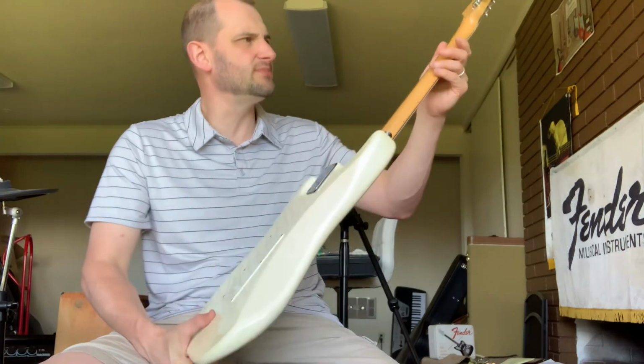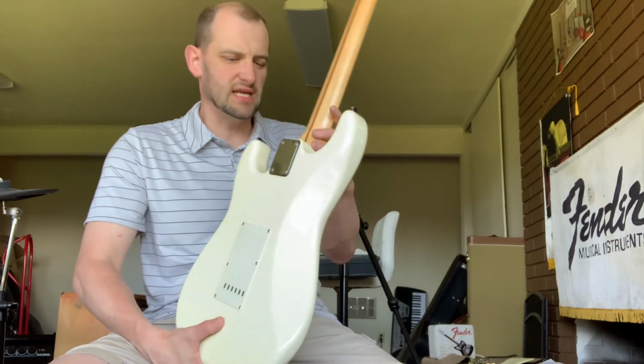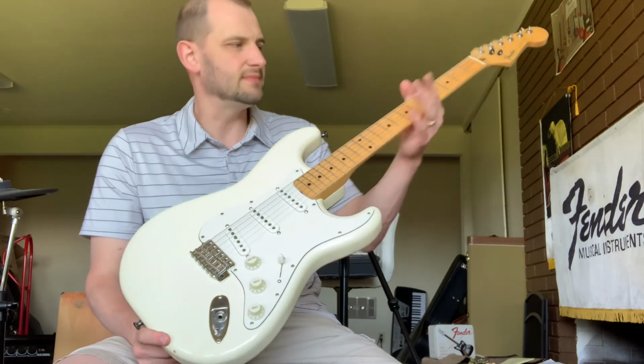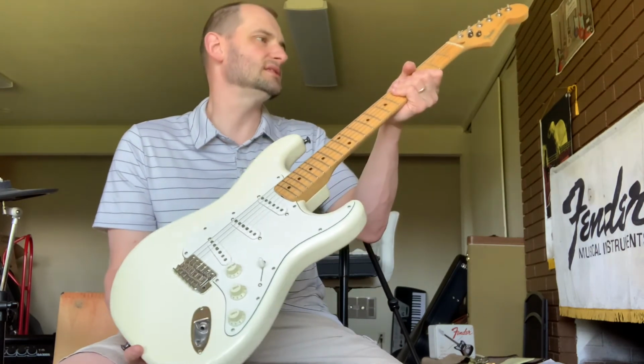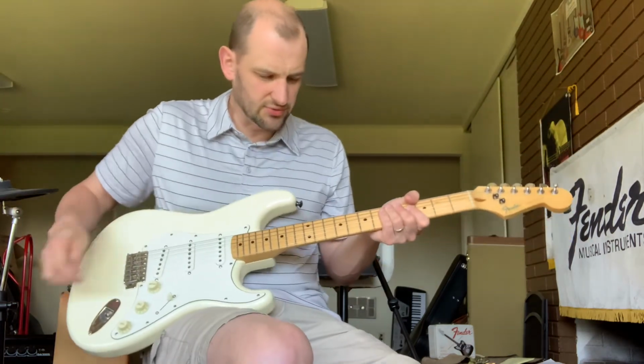I think this is supposed to be kind of a more modern version of their '57 reissue with the maple neck. That's the 57 in the title. But it doesn't have a V neck. I think V stands for vintage. The neck is a modern C neck. It's not super thin, it's not a baseball bat, but it's chunky and has nice shoulders to it.